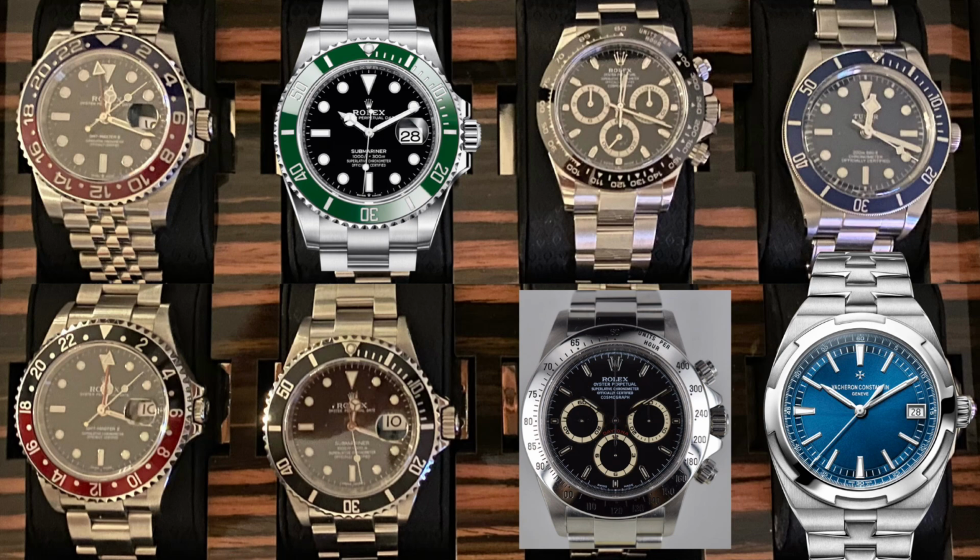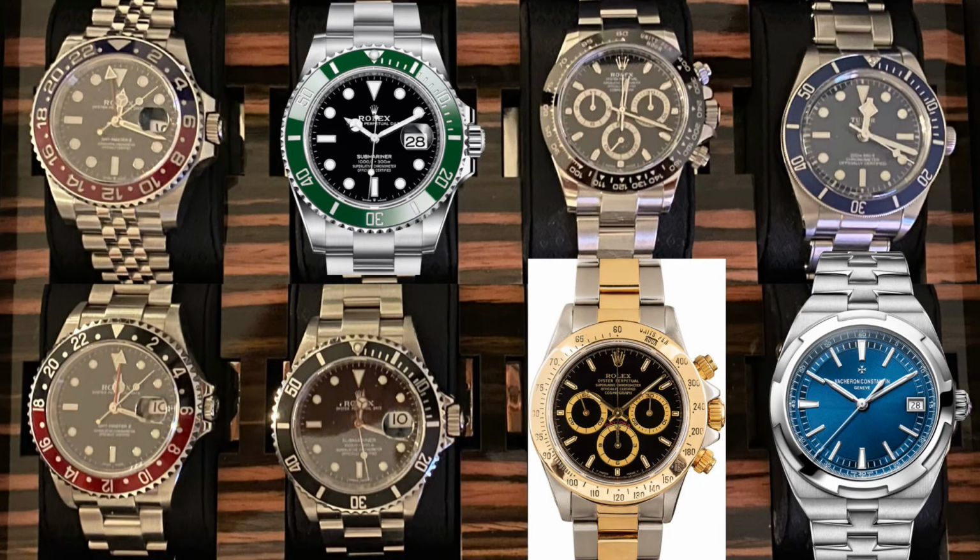You could even consider it in a two-tone version to save a bit on cost and to add something a bit special into the collection, a bit of precious metal. That would be quite nice. I like the one with the black dial, but there is also white dial, and there are different other ones, the gray dial or the full gold dial. I quite like that.